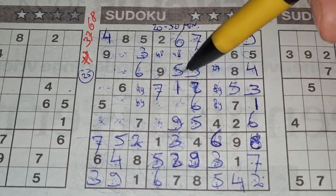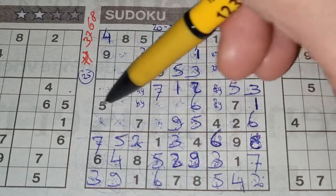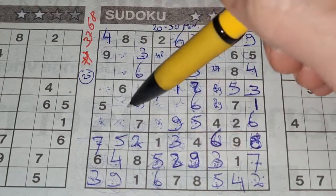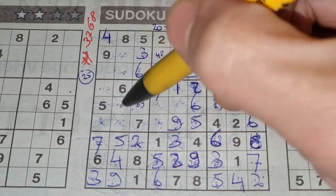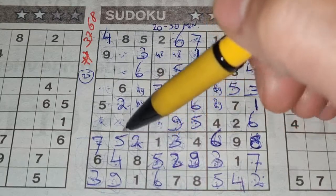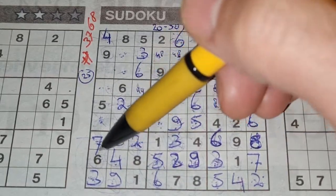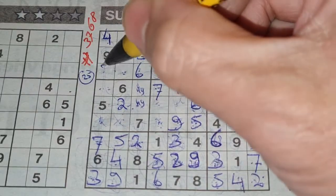Let me see. We have a 2 in this row, 2 in that row, so the row between the middle row, the only 2 places for the 2 should be here or there. We see there 2, no 2 there, 2 should be here. 2 in this column, third column, 2 in the second column. So in the first column, the only place for the 2 should be there.